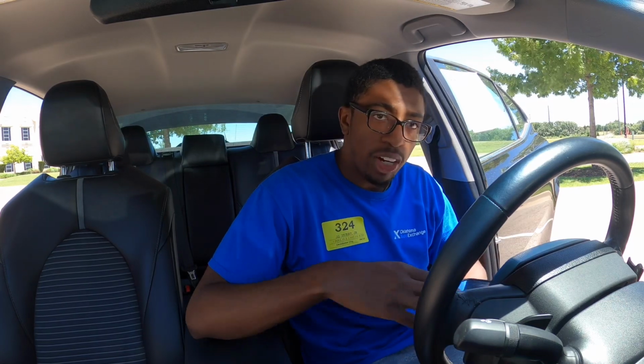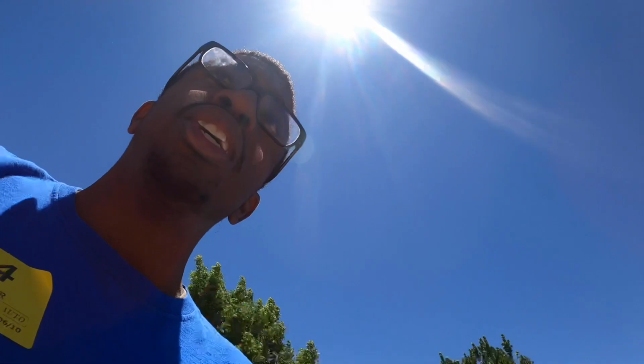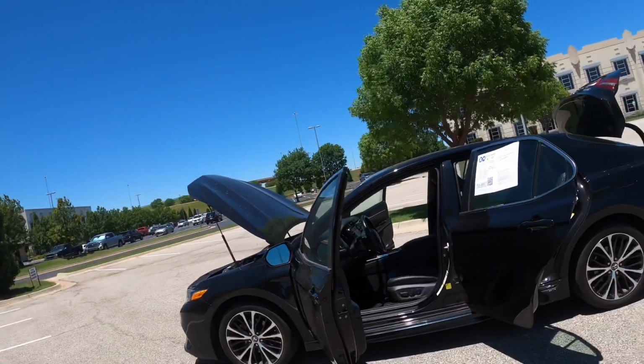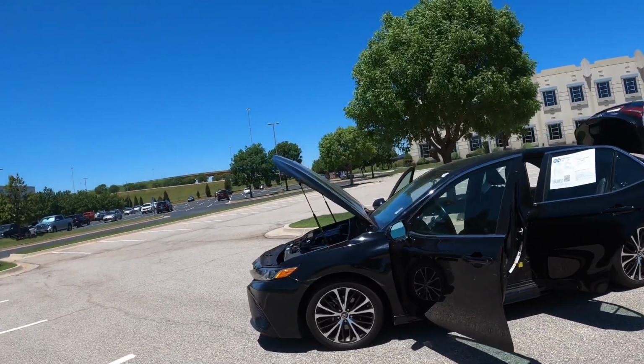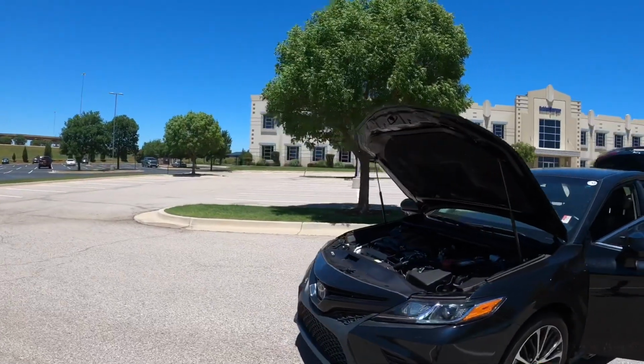You know, we already got the doors open, butterfly, air blowing cold. You know me, I'm biased to a Toyota. My first car was a Toyota. My first car I financed was a 2013 Toyota. So you know I'm biased to Toyota. And I actually had the same model, the SC model, but they upgraded the look since then.